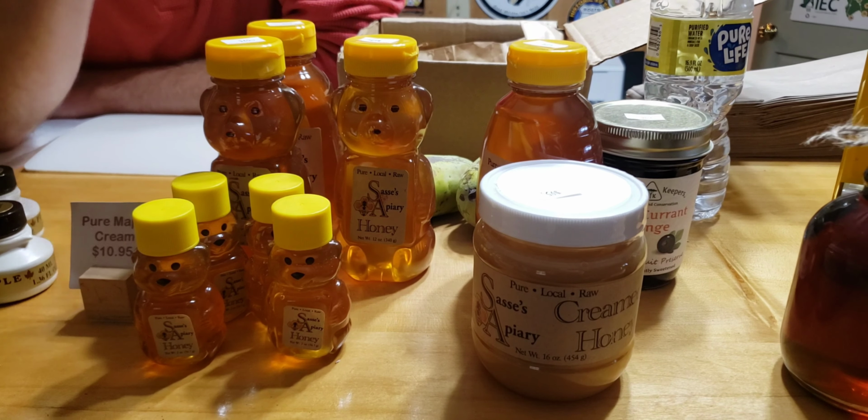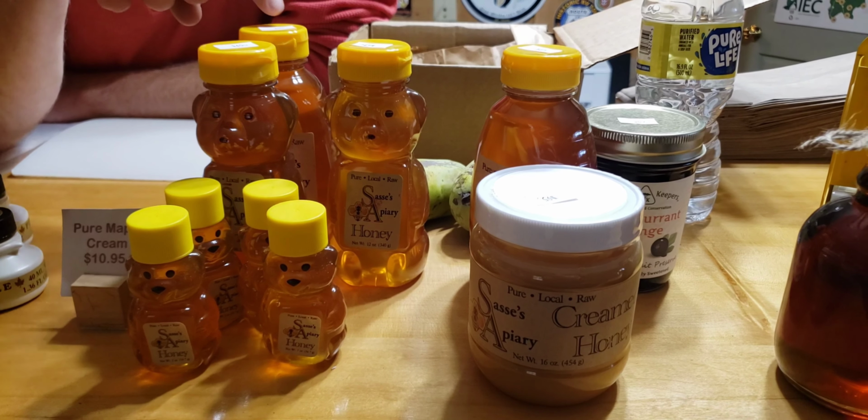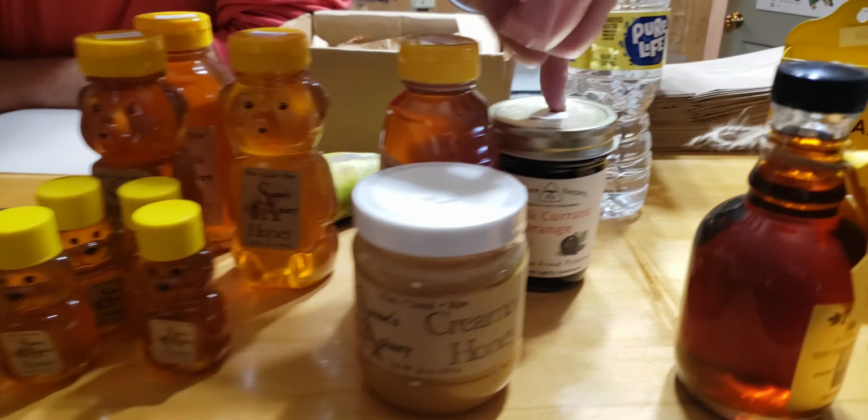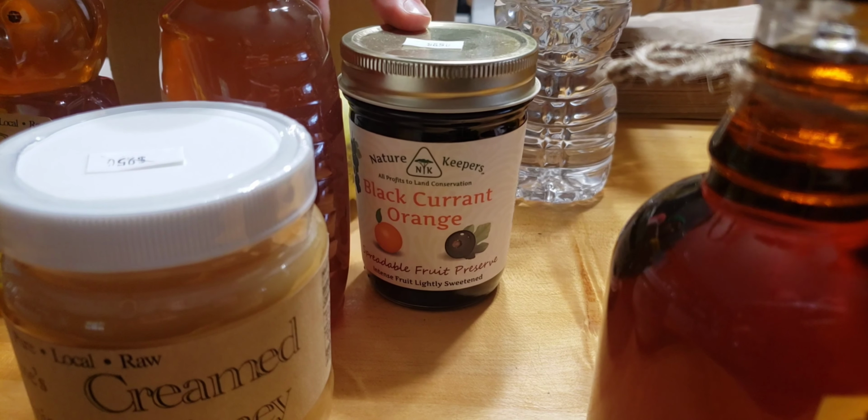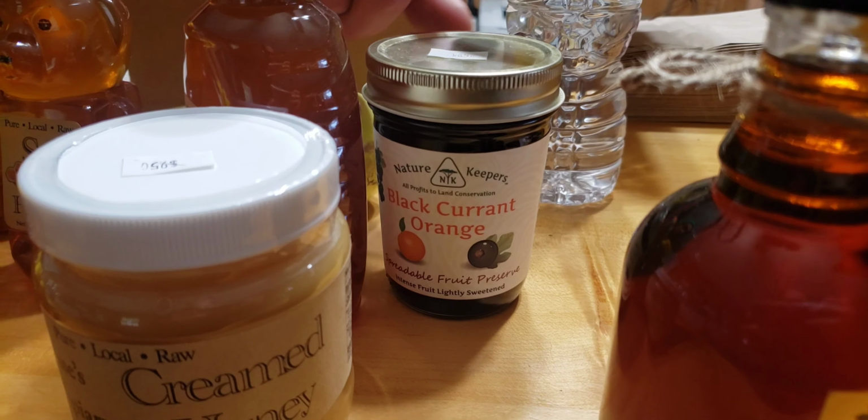You can find Saucy's, a big part of Central Illinois. They're down in Chestnut, Illinois. Okay. Black currant preserves, made from Central Illinois black currants. We don't make that here either. Okay. But I actually used to have a job selling these.